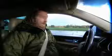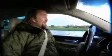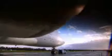About 1,600 RPM. And I'm pulling a 747 with a Touareg. Oh my god, the view through the wing mirrors. If you've ever been tailgated on the motorway, well, you've got nothing on me. Well, this feels quite odd.